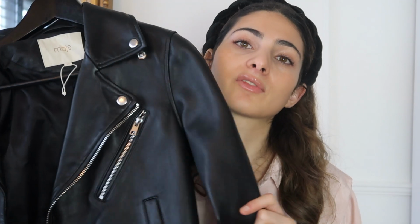And yes, it was expensive, but Maje usually has a sale which is about 40%, so I got this 40% off. And yeah, still expensive, but not as expensive as other leather jackets, and I think the quality of this is superior to other qualities, so that says a lot. And yeah, I just think it's a very nice leather jacket.